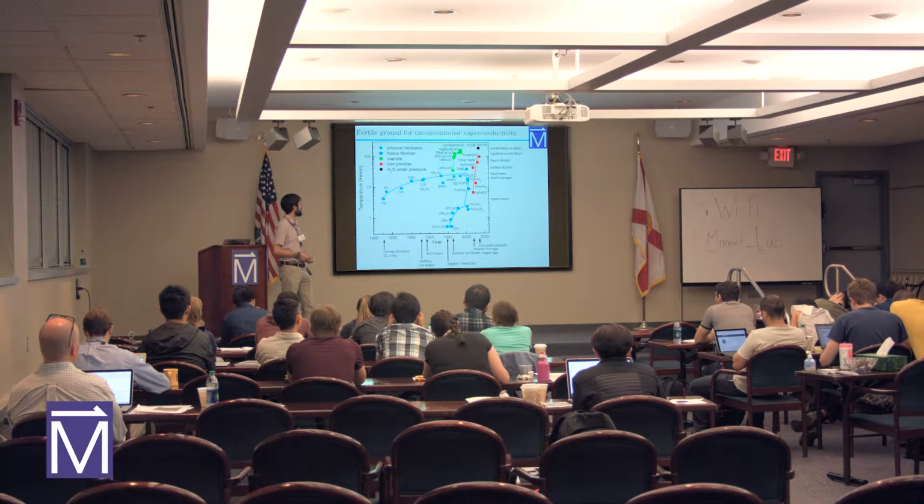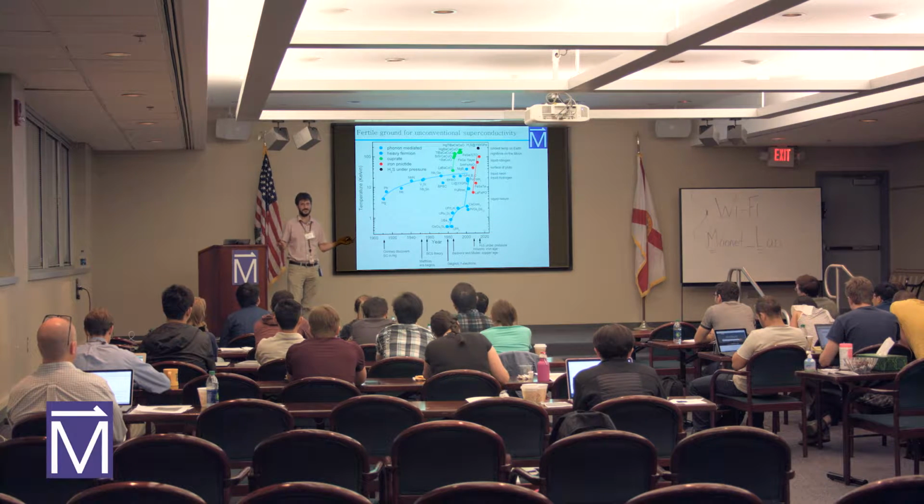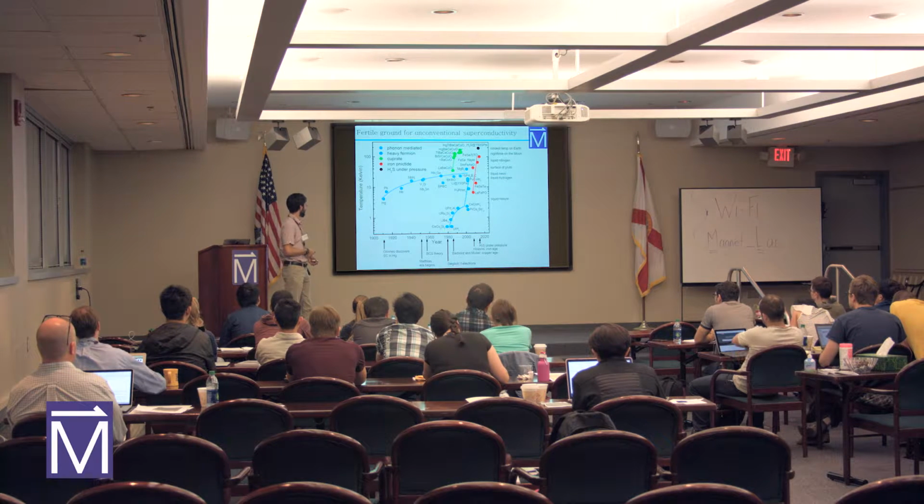All right, so just to illustrate some of this, I think part of the story is told by the search for superconductors. And you guys have all seen this plot, right? This is something you're totally familiar with. And it's just a plot of superconducting transition temperature versus year with some important events along the way.